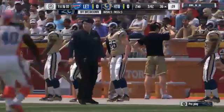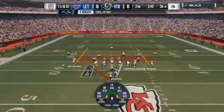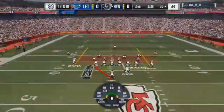I thought you were going to say they need to have no memory, but remember the good part, forget the bad. I like that even better.